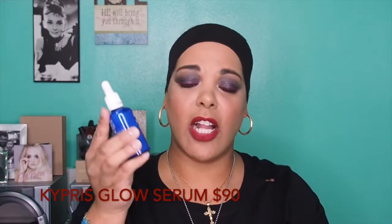So the first thing I'm going to talk about is the Antioxidant Dew Quench and Glow Serum. This thing runs for $90, you guys. And I will say, though, it is very pretty. I really love the blue. It is a milky formula. It's a little thick, but when you put it on your face, it feels amazing. It smooths everything out. It glides on so well. It's not like glue, sticky or tacky or clumpy, and it evens out very well.